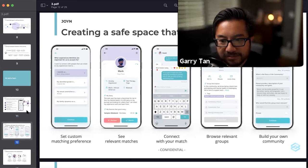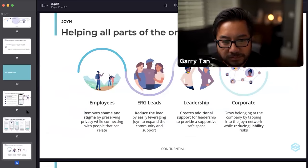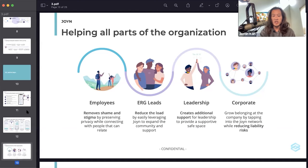That makes sense. So you're chatting with your matches and then there's a group chat or something like that. That's super useful. And it helps all parts of the organization. Employees remove shame and stigma because it's anonymous. The ERG leads don't have to do as much work. They're just saying, hey, use this app. Leadership can say, hey, we made this awesome app available to you. Aren't we progressive?